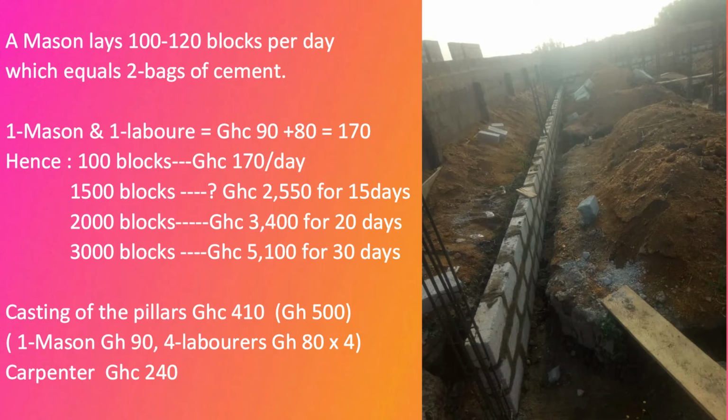So a mason lays 100 to 120 blocks per day. So let me take the average. A mason is laying 100 blocks per day. For me, that's how I go by it. So if he is laying 100 blocks per day, which constitutes 2 bags of cement, which I explained earlier, here I'm going to work on the block work. A mason is laying 100 blocks per day, constituting 2 bags of cement.